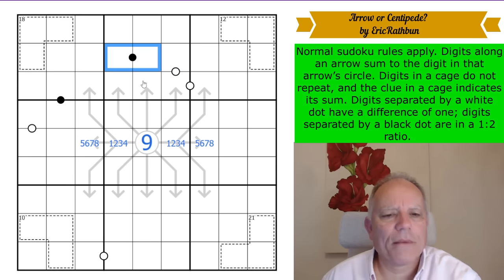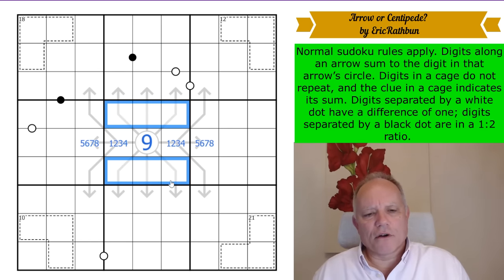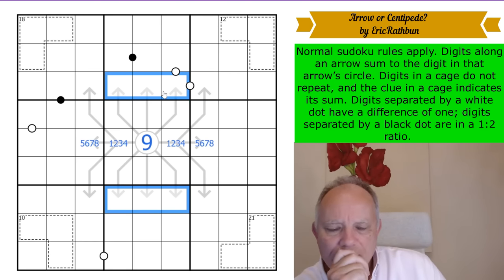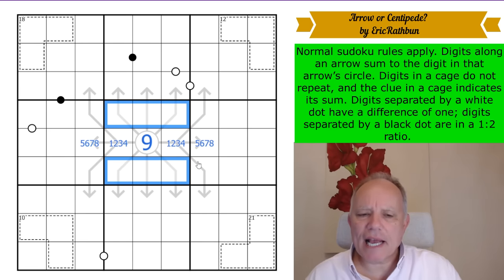I don't know how you make progress here. I need to think very clearly about this and come up with something interesting. All I've got so far is that 5, 6, 7, and 8 must be in those cells. So 1, 2, 3, and 4 must be in these 6 different numbers. Now, there have to be some repeats. These 6 different numbers must have at least, well, exactly 2 overlaps with these 6 numbers.